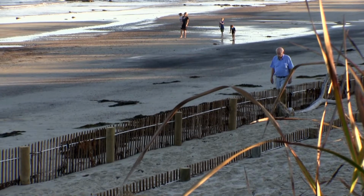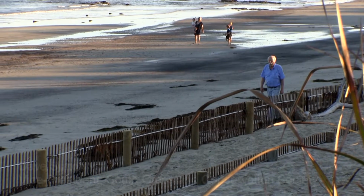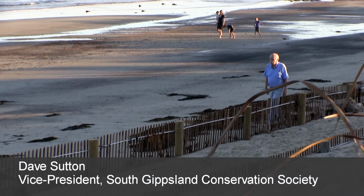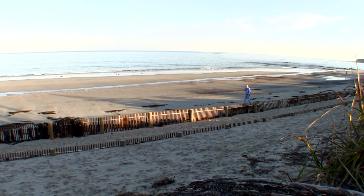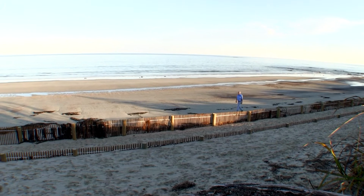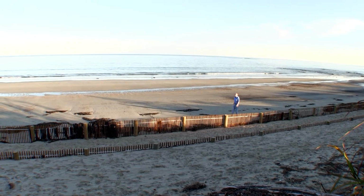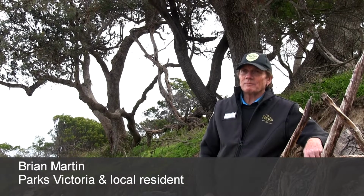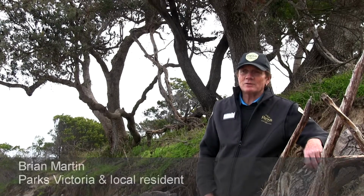I've been coming to Inverloch for the last 30 plus years and I now live in Inverloch, and I've seen a lot of coastal erosion occurring over the years, and it comes and goes, but the last 4 or 5 years have seen significant erosion with up to 45 to 50 metres of erosion. Brian Martin from Parks Victoria is a local resident who has lived here for 38 years.